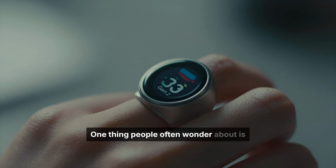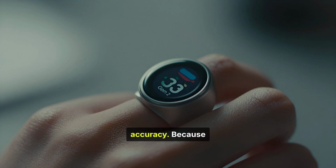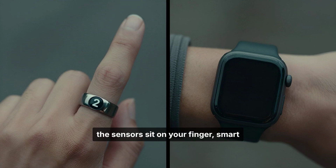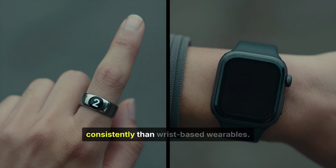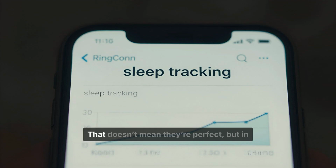One thing people often wonder about is accuracy. Because the sensors sit on your finger, smart rings can capture certain physiological signals more consistently than wrist-based wearables. That doesn't mean they're perfect, but in areas like sleep tracking and resting heart rate, many users report reliable data.